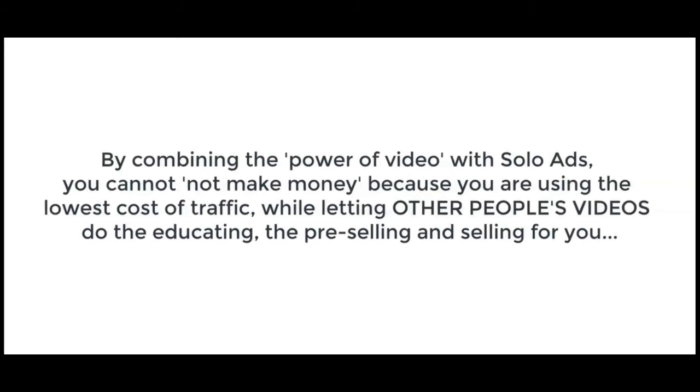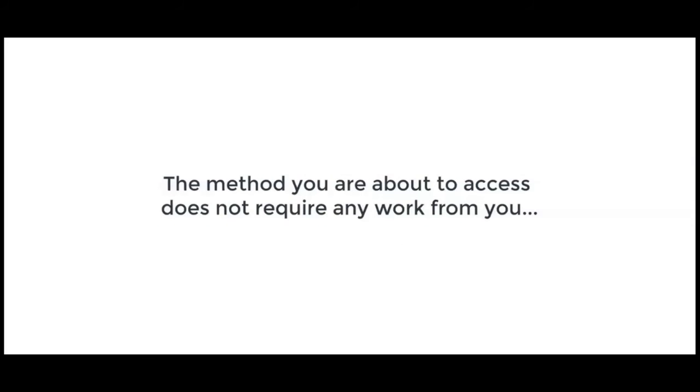And by combining the power of video with solo ads, you cannot not make money because you're using the lowest cost of traffic while letting other people's videos do the educating, pre-selling, and selling for you. The method you're about to access does not require any work from you.